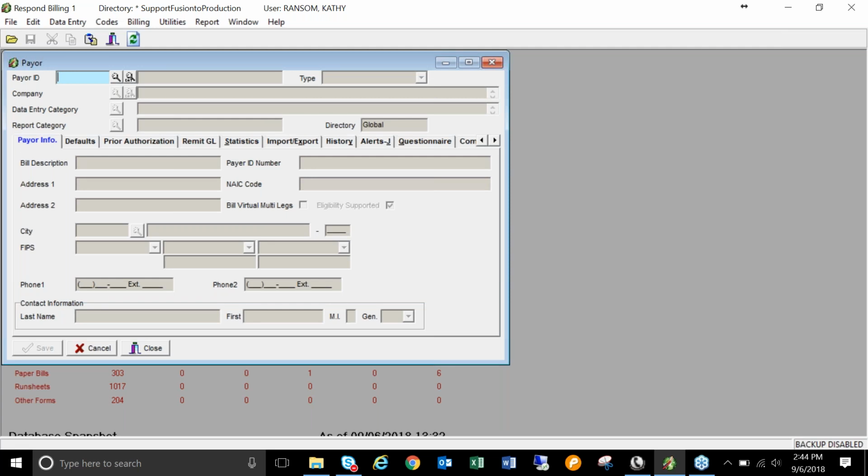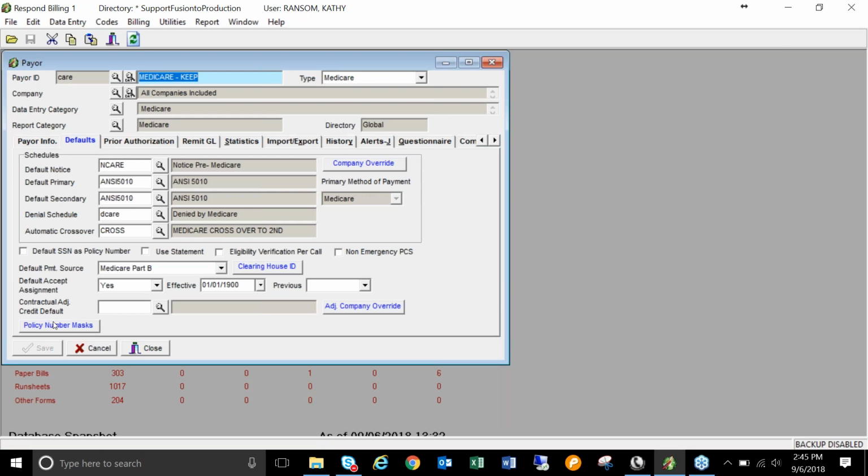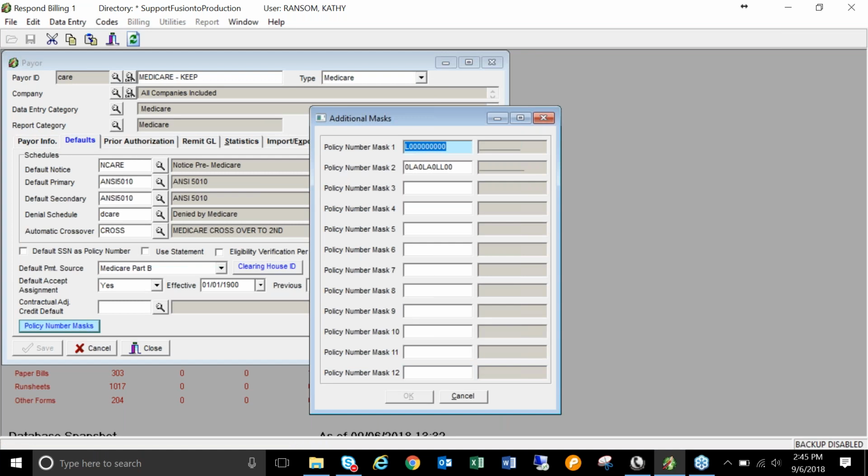One of them has to do with the masking for the policy number for Medicare. And as you remember, back in October, I believe, last year, we started talking about the new Medicare MBI number, and it has made its way to us. And so we do have some setup information that lives on the defaults tab in billing. The policy number masks can be set up right here under the additional masks section if you're interested. This is not a requirement. This is only if you are wanting to set up a mask which would reject any odd number that comes in.